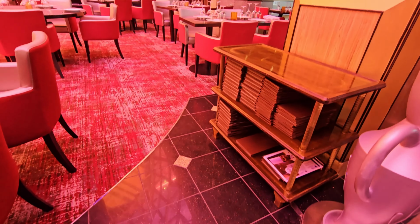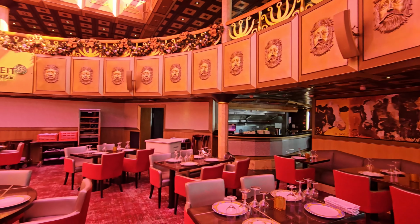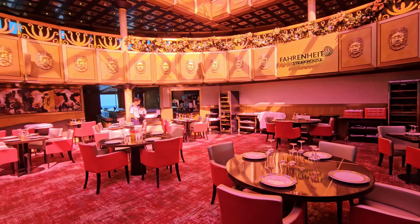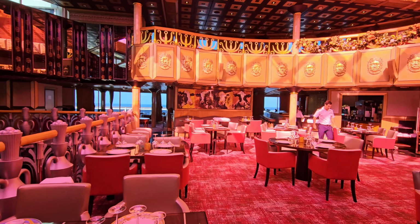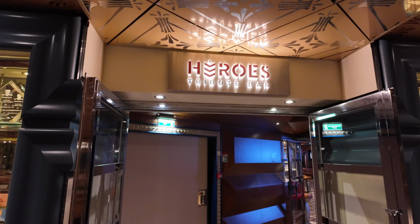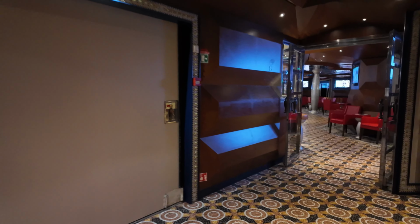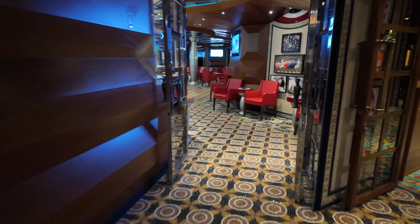Speaking of the dry dock, they did have some really nice updates. One of which was they changed the name of the steakhouse to the branded Fahrenheit 555 Steakhouse, which was great. That's also in the whale tail funnel, which is see-through glass, so at night it's pink looking in, and I really like that. They also updated the Skybox bar to the Heroes Tribute Bar. It's not a sports bar anymore, the Skybox Sports Bar, it's the Heroes Tribute Bar, which is great.